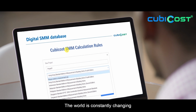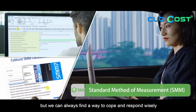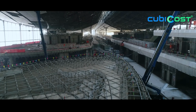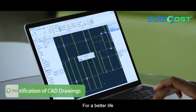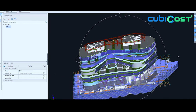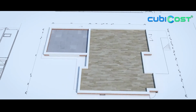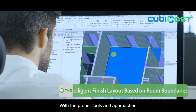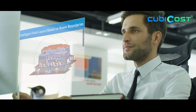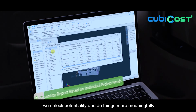The world is constantly changing, but we can always find a way to cope and respond wisely. For a better life, we shall stay calm and work things out easily. With the proper tools and approaches, we forge our own direction efficiently. Without restrictions, we unlock potentiality and do things more meaningfully.